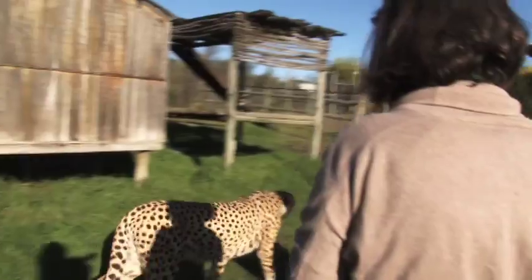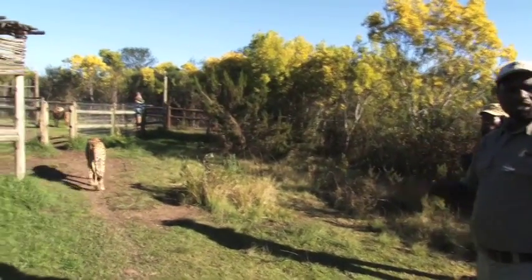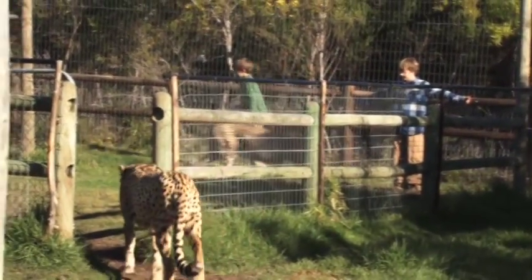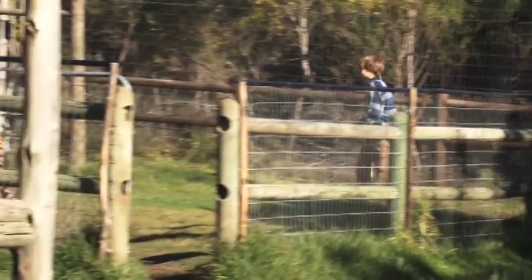Cheetah is called a cheetah because it's 100% spotted. The word cheetah means spotted one. Oh. The tail is like a rudder. When he runs at top speed, he just zigzags, full speed. Chasing their prey, they can reach 70 miles per hour at top speed. That's about as fast as a car driving down the highway.